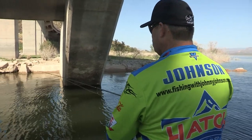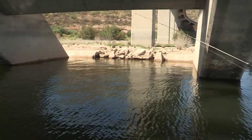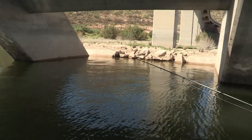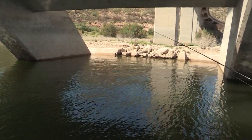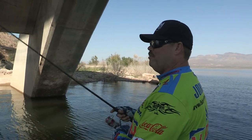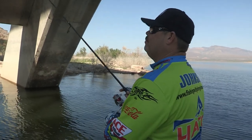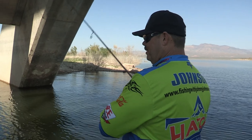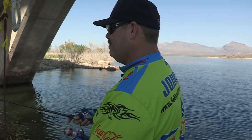And then, I always like to hit the middle as well. I've hit all three sides of that. I'm gonna come over here. I'm just gonna kind of let it fall down here, anywhere in the shade. You know, it's hard to beat the drop shot this time of year, any time of year, to be honest with you. From winter through summer through fall, it better be on your deck sometime, unless you're on some kind of a frog bite somewhere, to where you don't need to throw it.